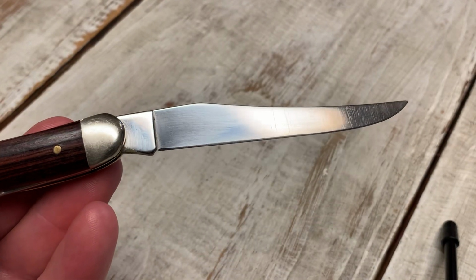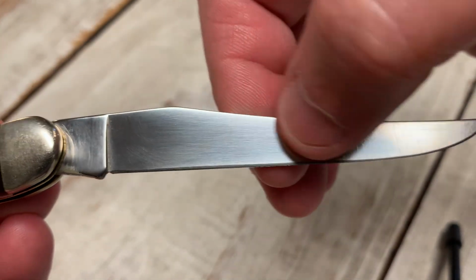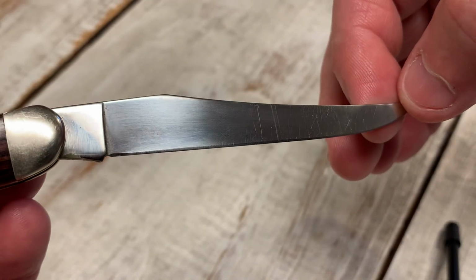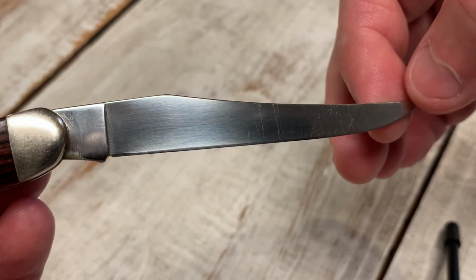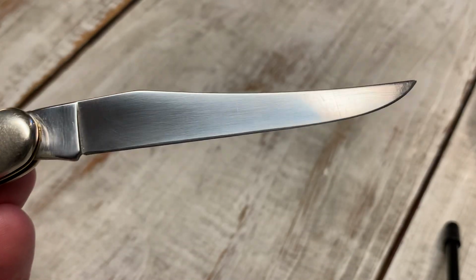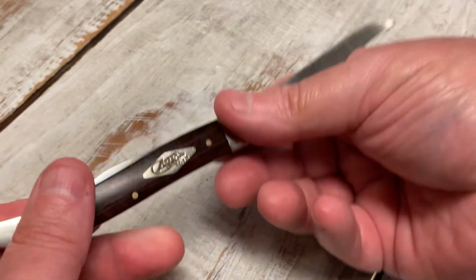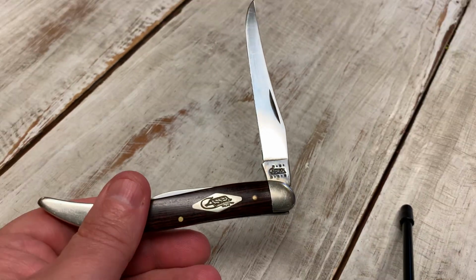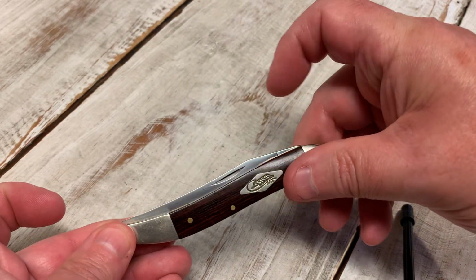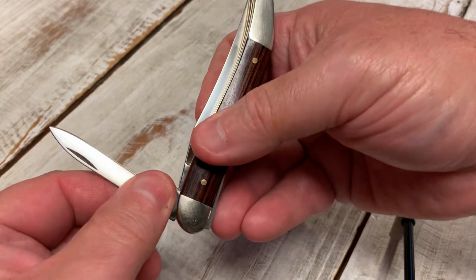As you can tell, it has some scratches as well. The stainless steel, sometimes with the case, will scratch easily. It is kind of like a mirror polish, but it's got little scratches here and there. Let's see how this snap's gonna work for us. It's got snap. It's not a real heavy snap, but it's got a snap.